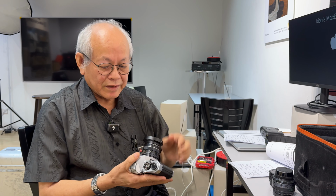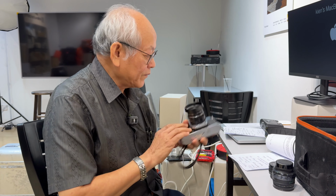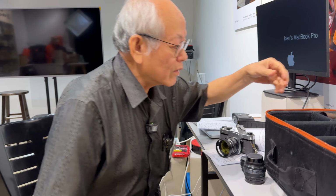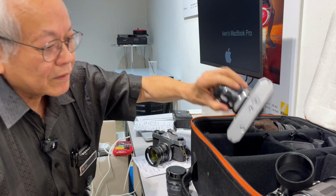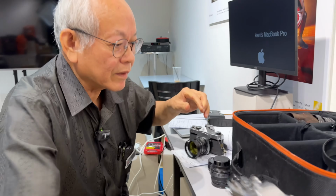Not too many bells and whistles compared to the Canon and Nikon, but it does its work very nicely, a good camera. Then, of course, from the Spotmatic, you got the simple one, with all the different Spotmatic variants.